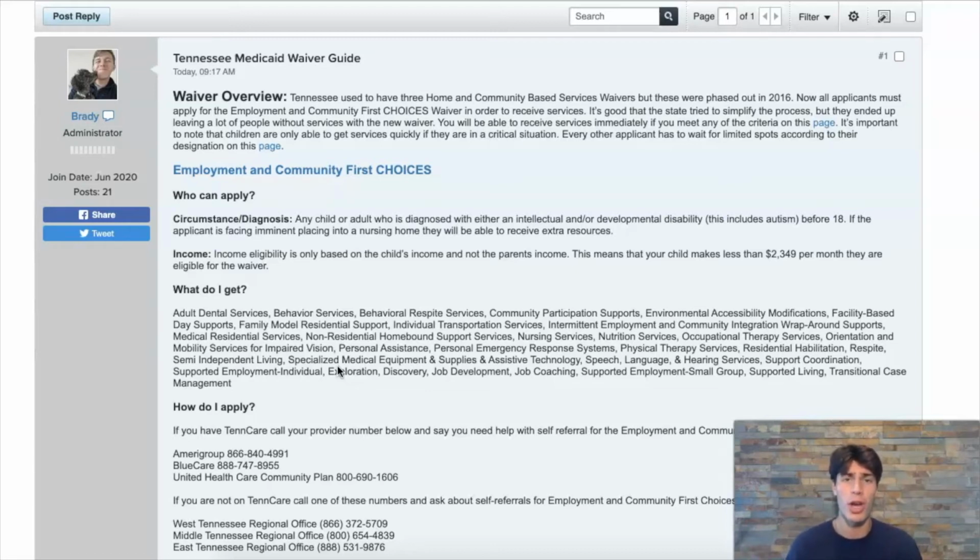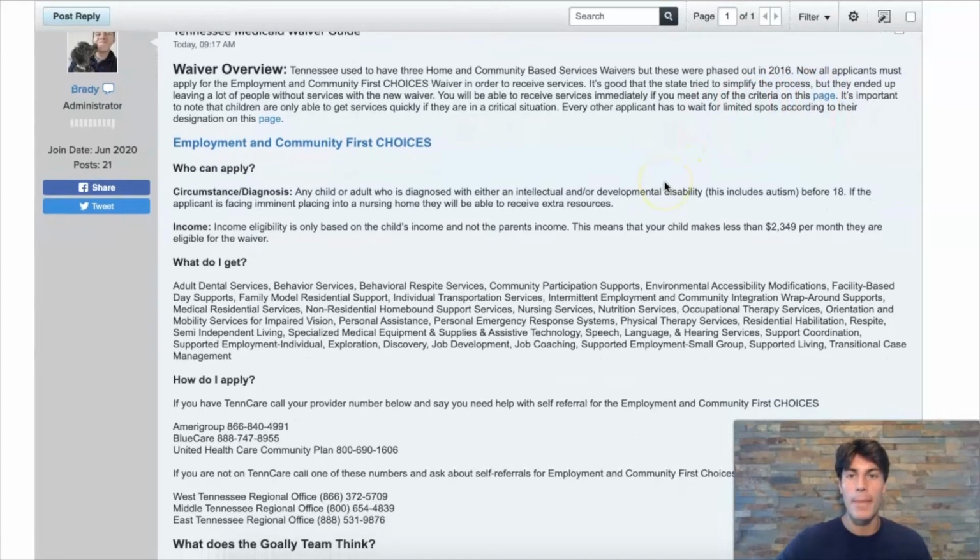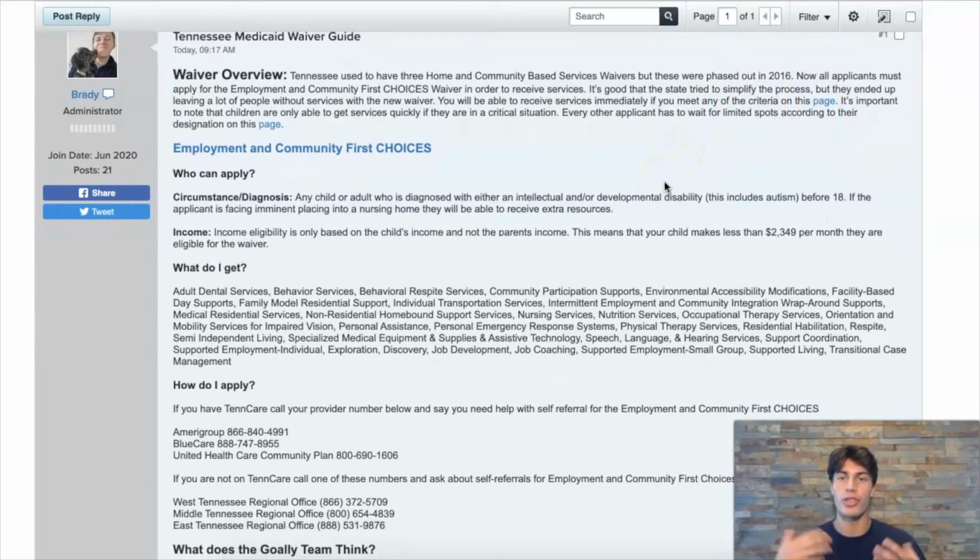If you want to know more criteria about who's eligible to receive services, we recommend checking out this hyperlinked page right here. But it's important to note that children are only able to get services quickly if they're in a critical situation. Every other applicant is put through a process where there is a wait list, and how soon they're able to get services is based on their level of care and their perceived level of need, essentially. All of that information is right there on this page. So feel free to check that out as well.